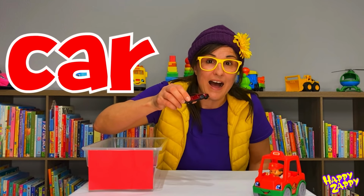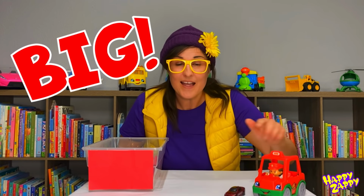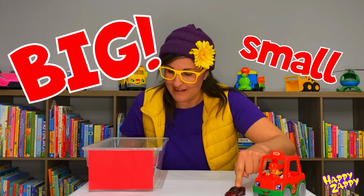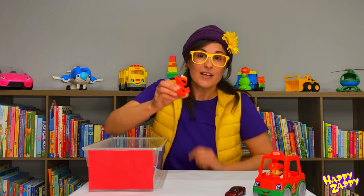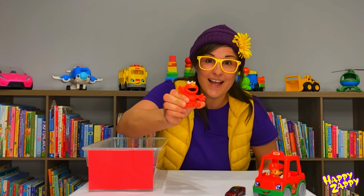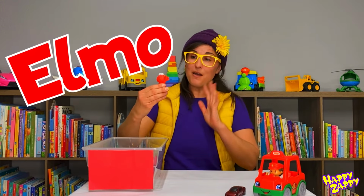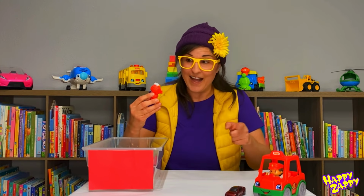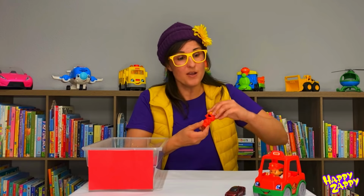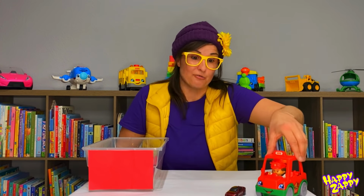Another red car! It's a big red car and a small red car. That's so cool. Look, who's this? It's a red Elmo! Hi Elmo, how are you today? Good? Do you want to go for a ride in the car? You do? All right, hop in. Buckle your seatbelt.